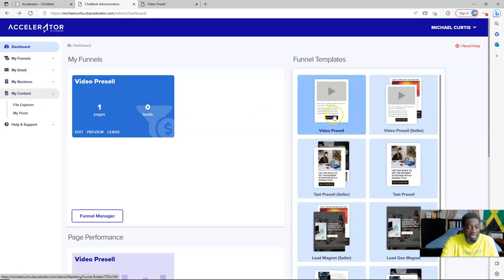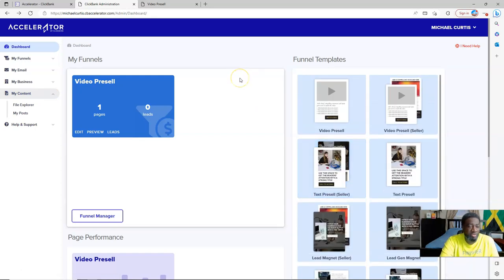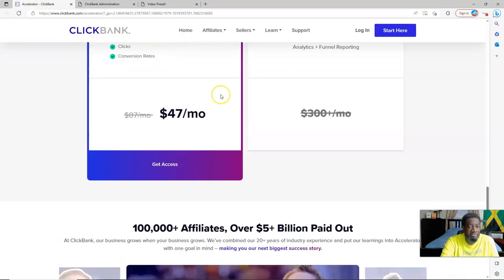You want me to go straight and build a video pre-sale page or a text pre-sale page. I also have to choose the product to be able to do this, and since I'm in the self-help niche, there are a lot of great offers that we can use. So I'm going to probably pick one of the top-selling ones that's selling right now. And let's go to ClickBank now.